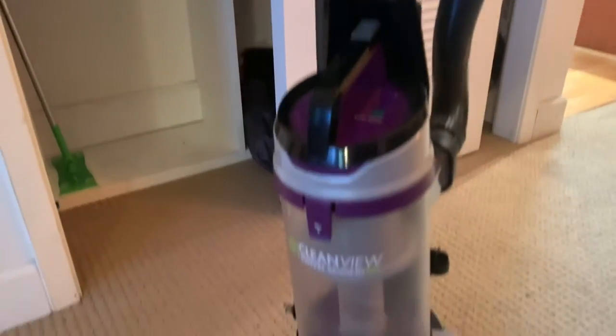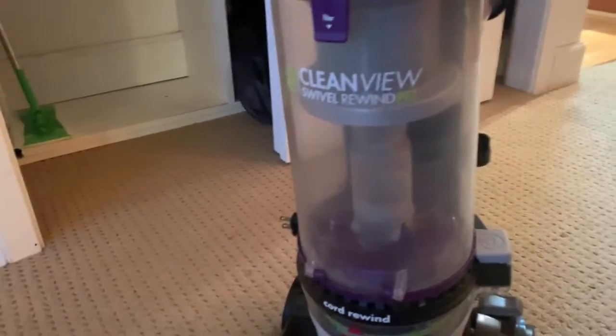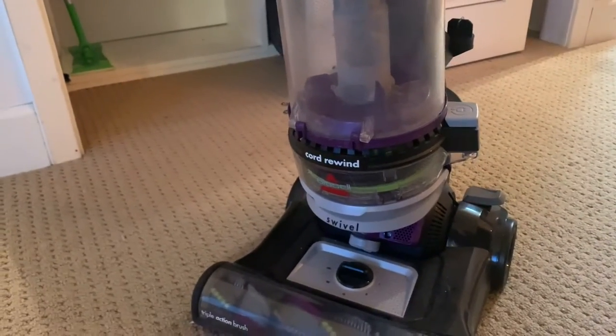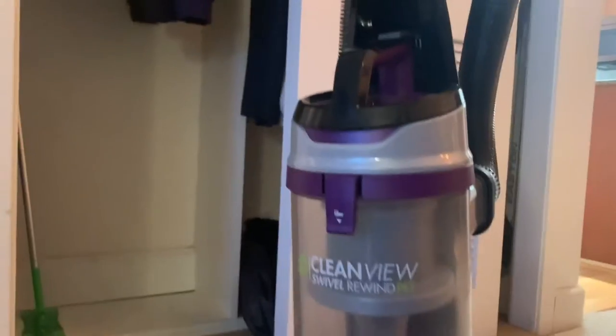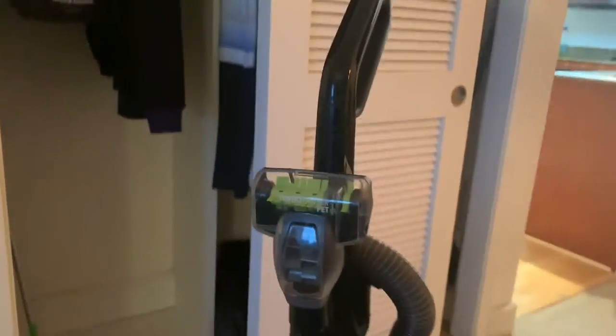So I got this vacuum on Amazon. It's called the Clean View Swivel Rewind Pet. We don't have any pets, but I shed like a dog, so this is the only vacuum that actually picks up every piece of dust, every hair, every sin and regret.